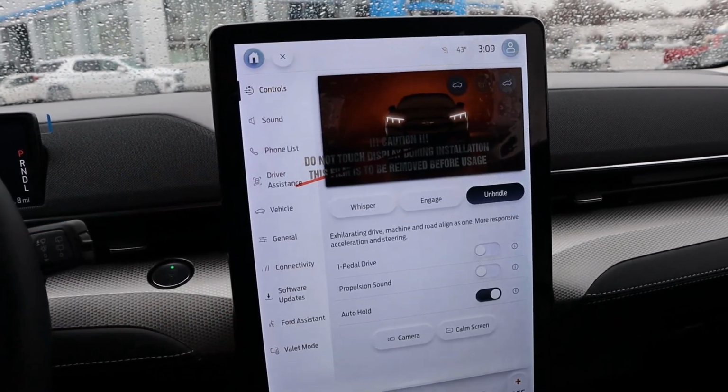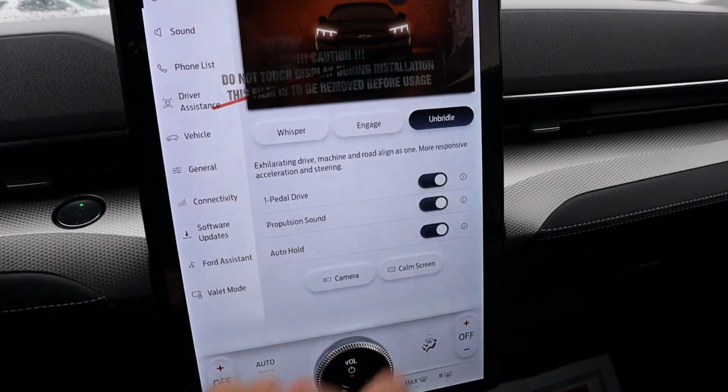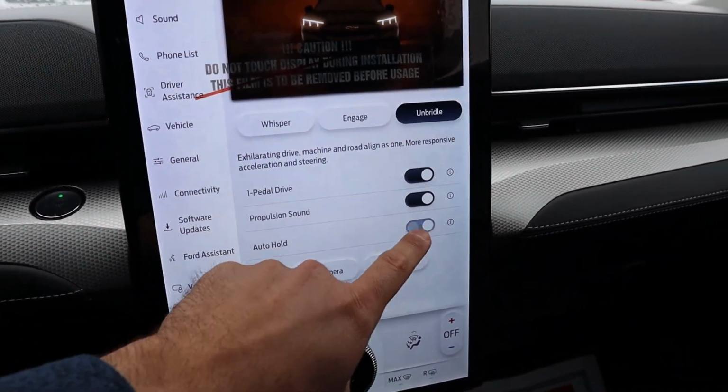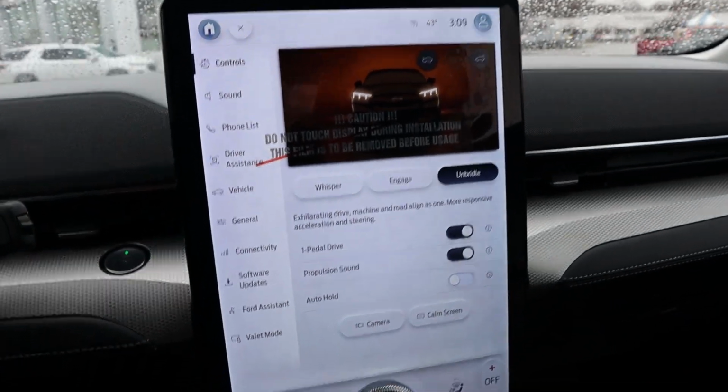This will let you go into the vehicle stuff, so you can see the different drive modes. We can even do one pedal. And propulsion sound will also do that as well. No auto hold, though. I'm not a fan of auto hold. But you can see it's easy to customize stuff here.